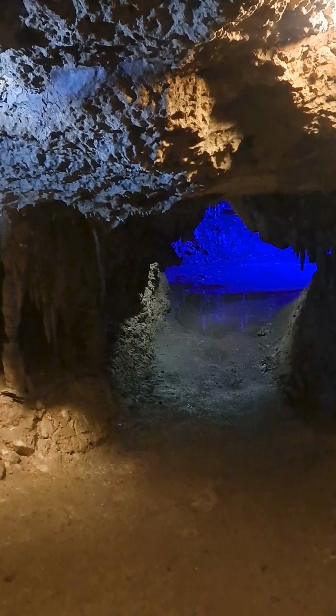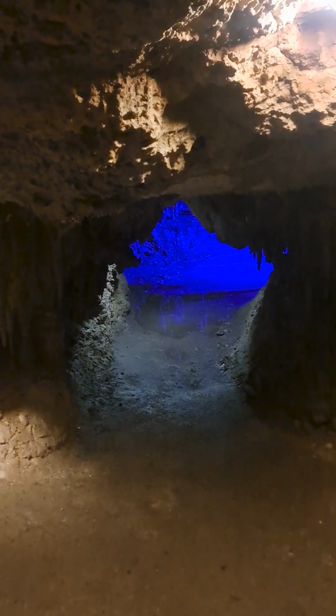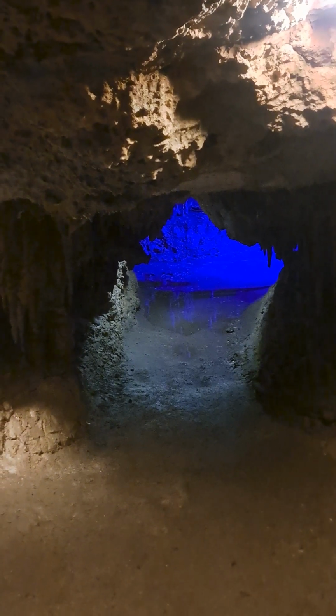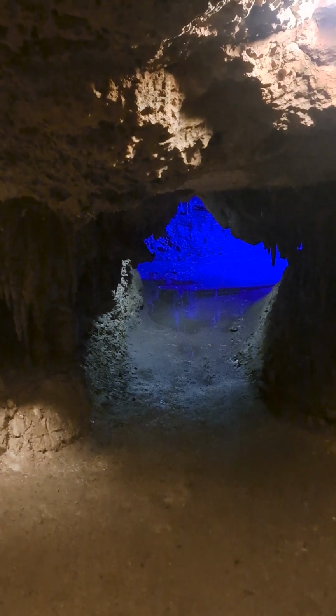Now, the way the cave itself got formed, it was many years ago. All of Florida was covered underneath the warm Salis Sea. Today, up here in the Panhandle, that water is known as the Gulf of Mexico.